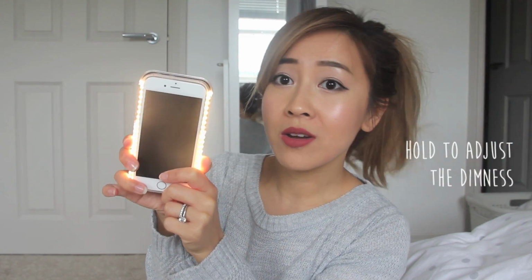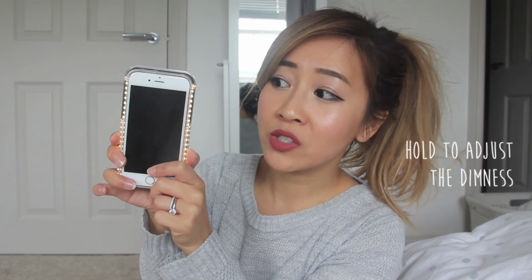When slotted on, it does have quite a weight to it, which is understandable, and it does make the phone quite a bit chunkier actually. But you can see at the back there is a button, and when you press it, it lights up. It's quite dim right now, and you can make it stronger or softer, and then you can turn it off. As you can guess, this cover is purely for the selfie enthusiast.